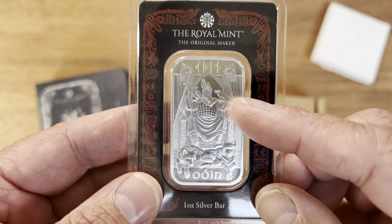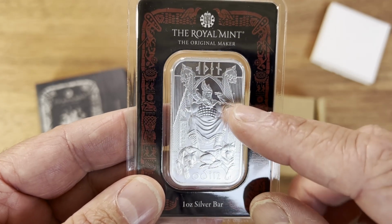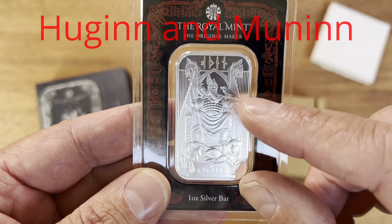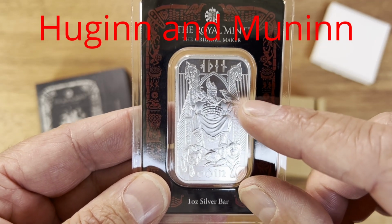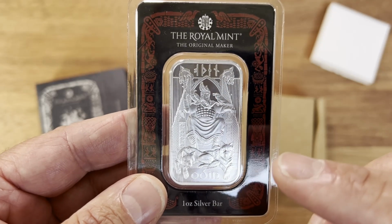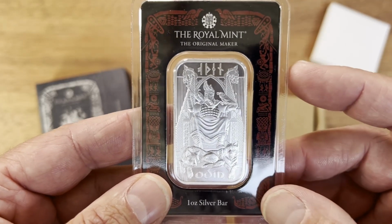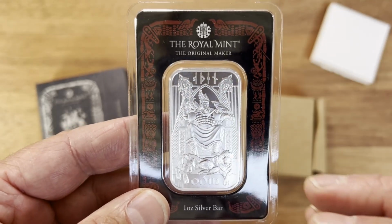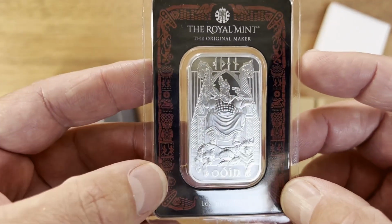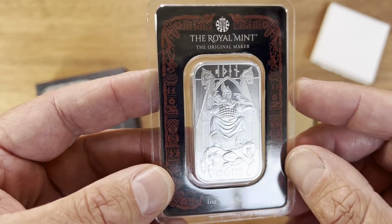And then we've got the two ravens up here. Their names are, I'm going to get this so wrong, Huginn and Muninn. I'll put the names up on the screen there. They symbolize memory, loyalty, and scouting to bring news from around the world. So it's pretty cool to have all these little symbols within it. You can see the two little ravens there, and it definitely looks pretty cool.